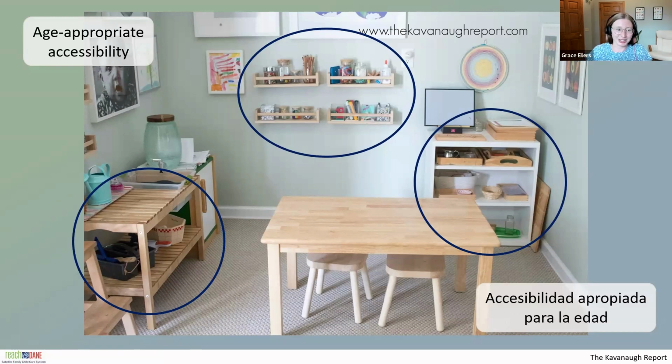And I'm sure you all have so much you could share. So if you do have any tips for how to set up your environment to help increase accessibility for all ages, so children having access to age-appropriate materials, please share that in the chat so that your perspective and your experience can add to this event tonight. So please feel free to add to the chat, and we will keep going.